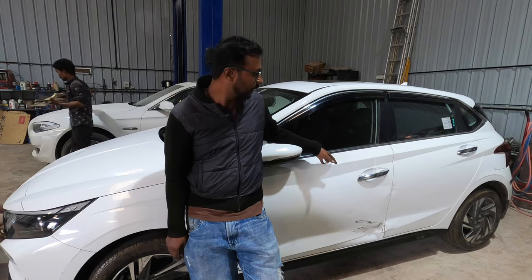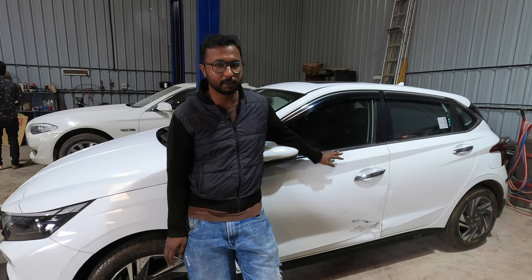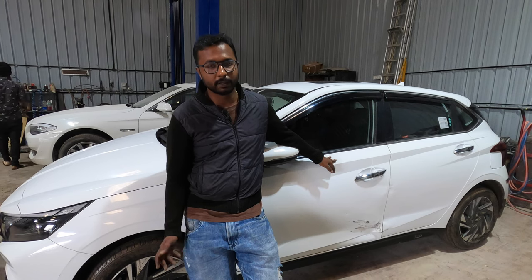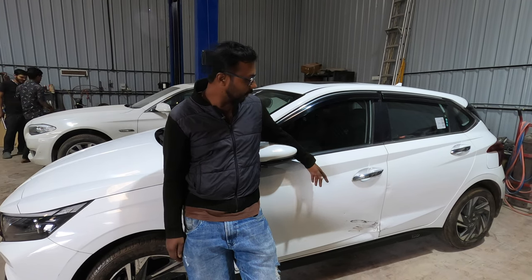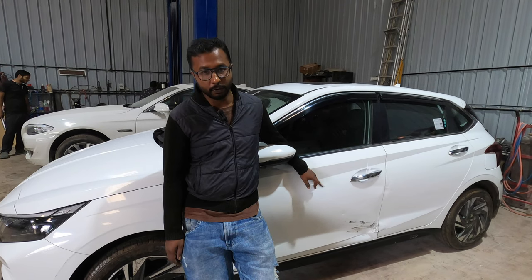Usually in this particular case, jitna ye damage ho chuka hai, company would recommend to change the door, but since the client does not have insurance or ye khud ke jeb se karna padega karke, the client has asked us to repair it. So we are going to show it to you.